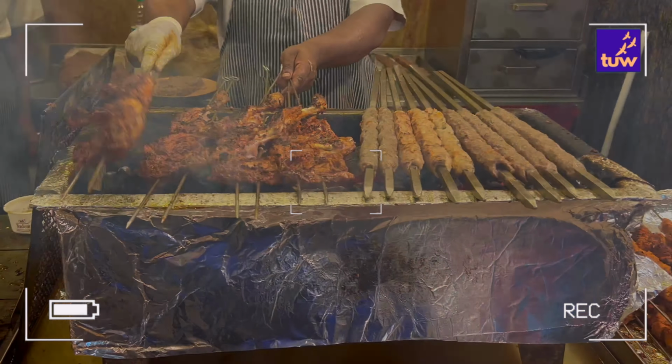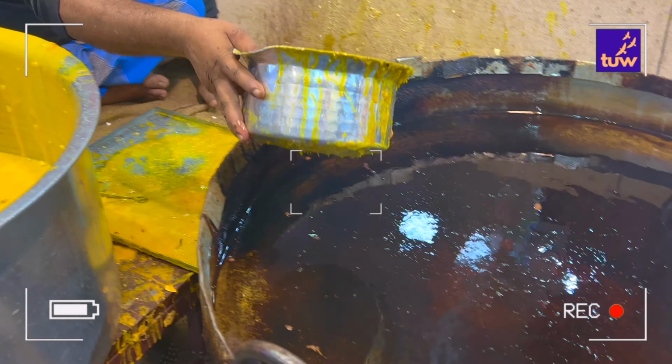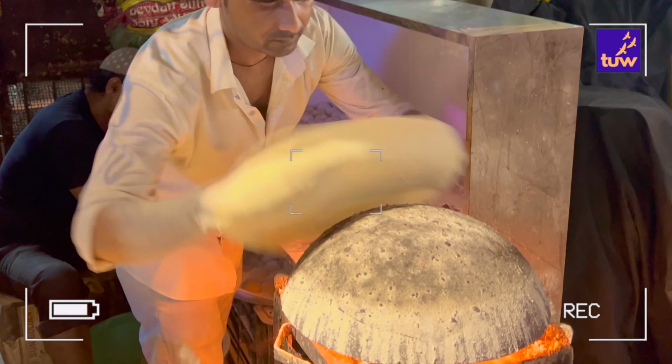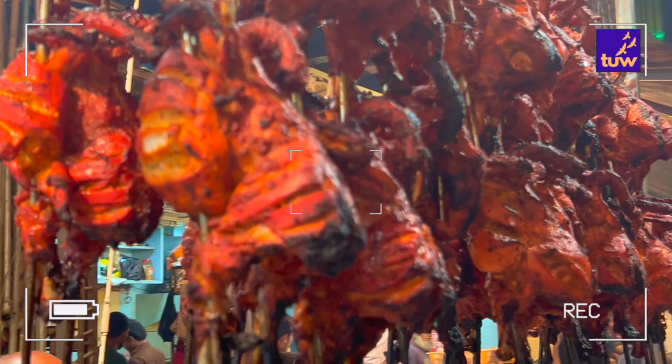Today we are visiting the famous food street of Mumbai in the month of Ramadan, Mohammed Ali Road. The street becomes a live food counter for a month and the entire Mumbai gathers here to enjoy delicious non-veg food and sweets.